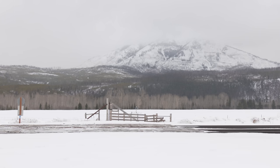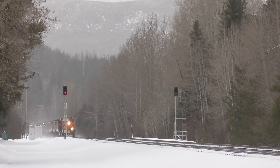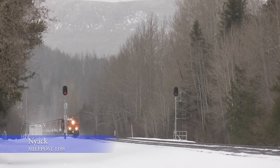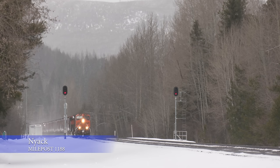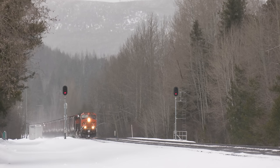Exiting the canyon, the railroad takes a more southeasterly course through Nyack, milepost 1188. Another section of double track begins, extending over 11 miles to Paola. BNSF 3792 takes an empty grain shuttle east.